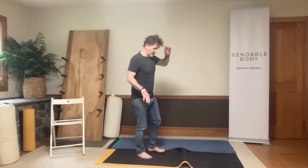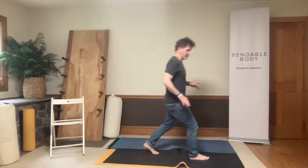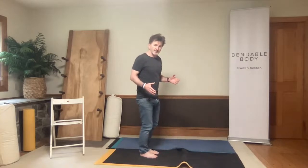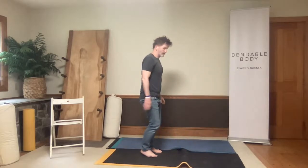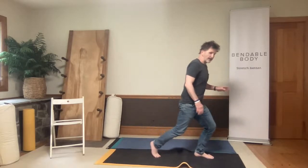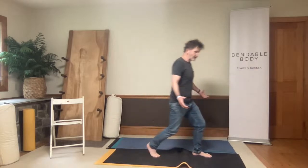This one's still a little tight. Now let's try that little mini lunge. I'm going to do the other leg. Nothing's really changed there. Now the leg we stretched. Better balance, much stronger. It's like effortless to push you back. Do you feel that? Can you feel the strength that happened in your body?